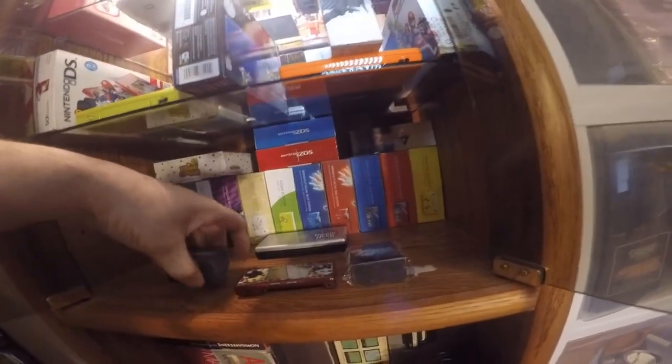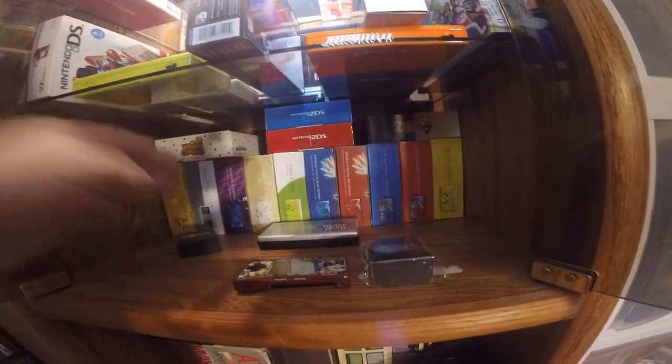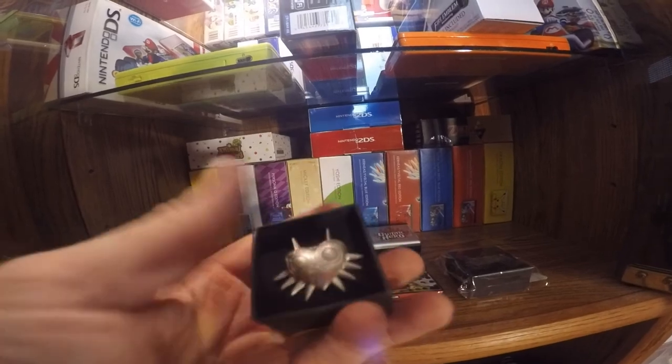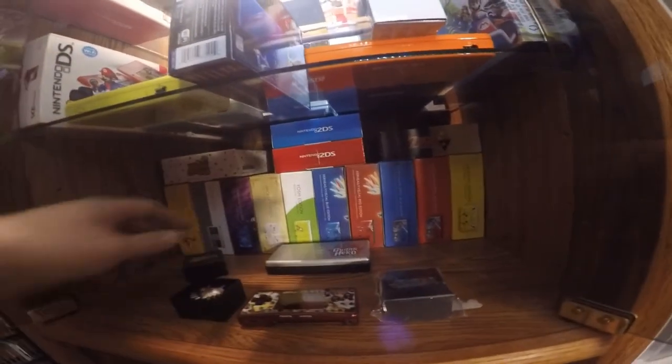And then we got these Zelda pins from Majora's Mask. There were giveaways if you pre-ordered the game, and they're fairly nice. They're pretty thick. So I've got that one. I've got one here I've never opened. So that's that. We'll start up top here.